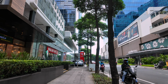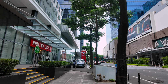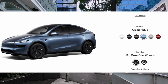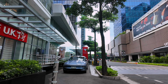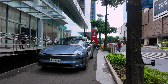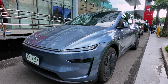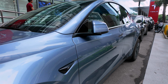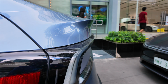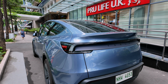And what we have here in the front is the exclusive blue color. I think it's called Cosmic Blue. Asia exclusive, Shanghai made exclusive, and I believe Berlin exclusive also. Not too sure, but this does not exist in North America, which is a bummer because this color is really beautiful. And it's actually a fairly popular color here in the Philippines. I've seen a few of these, as well as the silver color. A really nice color right here.